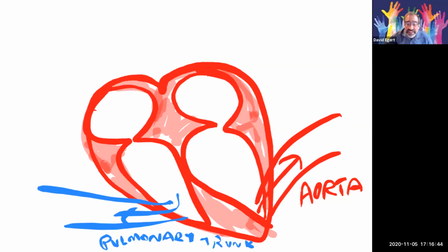All right, so here, and again, the real heart doesn't look like this. In the real heart, the aorta and the pulmonary trunk actually come out the top of the heart. But for the purposes of keeping this schematic and more intuitive in terms of function rather than anatomy, I'm leaving it like this. So we have our atria. This is my left atrium, my left ventricle, this is my right atrium, my right ventricle.